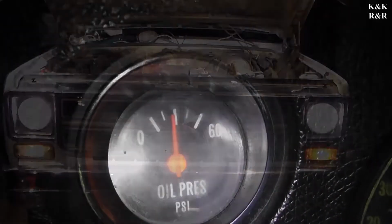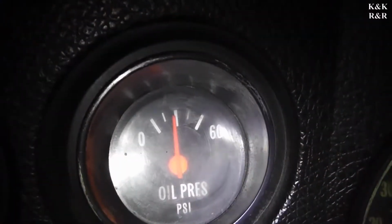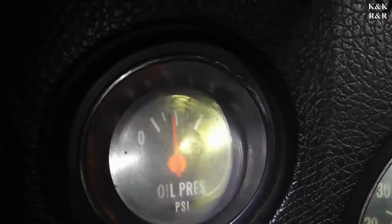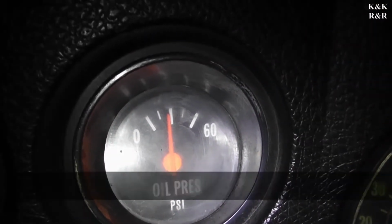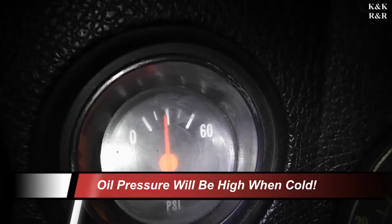Do the brights work? Okay, the brights work, but the indicator doesn't work right here. Well, we'll get that fixed. So right now we're at about 27 pounds of oil pressure. Remember, it's cold.